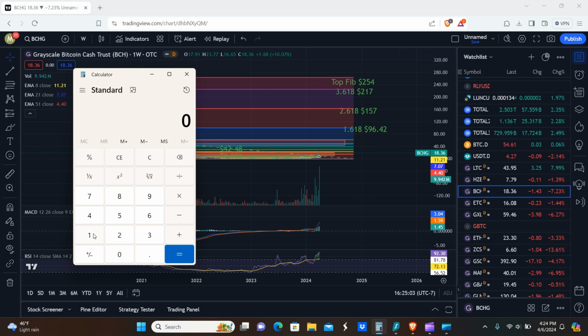Next level is going to be 162. So 162 divided by the current price, which I think is going to come out roughly to about an 8x. So, okay, so about a 9x, 8.8. So divide that by 8.8. You'd need roughly about just under 57K. So $226 is going to be the next level.